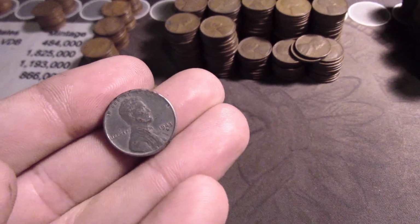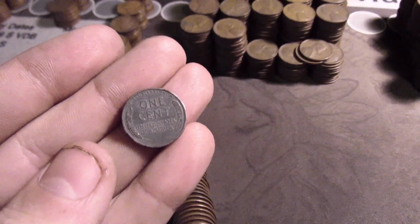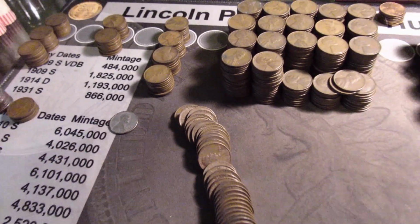With a D mint mark. Actually has a fairly good detail on it. Maybe not with the camera, but you actually see some good detail in it still. So that's cool. Always cool to find a steel cent.